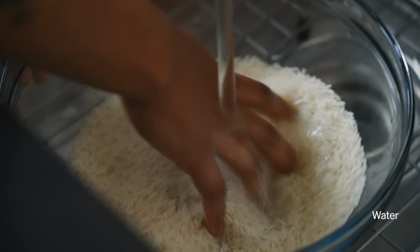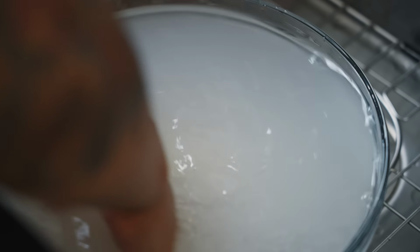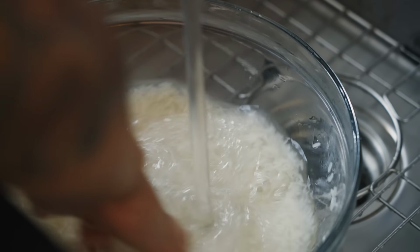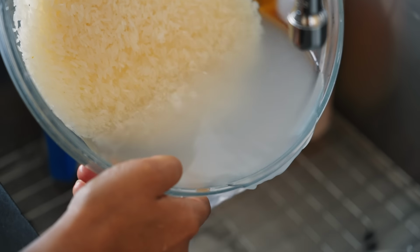Okay, so to rinse the rice, I like to use a big bowl because you want to get in there and swish gently. You don't want to break the grains. You want to swish to help get every grain moistened. And then I'm going to tip it out and we're going to repeat. When you rinse the rice, you remove a lot of those exterior scuffed up starches. So when you cook your rice, it doesn't get all clumpy. And you don't have to worry about getting all the water out at this point because we're going to just keep rinsing and then it's going to get a soak.